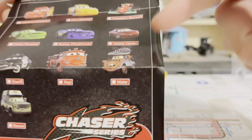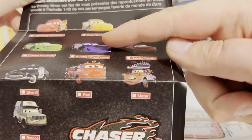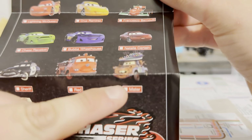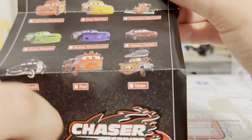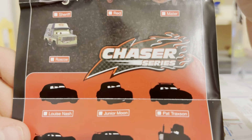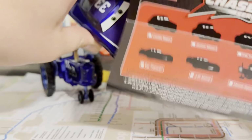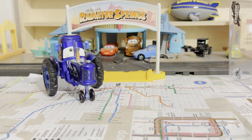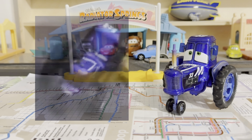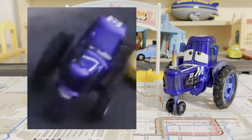From 2018, I don't have many of them, like Bubble Wheelhouse, Chase Race Lot, Natalie Certa, and Mater with Race Fan Hat. I don't have Louis Nash Jr. or Pat Traxson, and I also have Ed Truncan along with JP Drive as well. There's a screenshot of where he appeared in the Florida 500, when Cruz went through a lot of tractors and sneaked through the window. That was an iconic scene during the Florida 500 race.